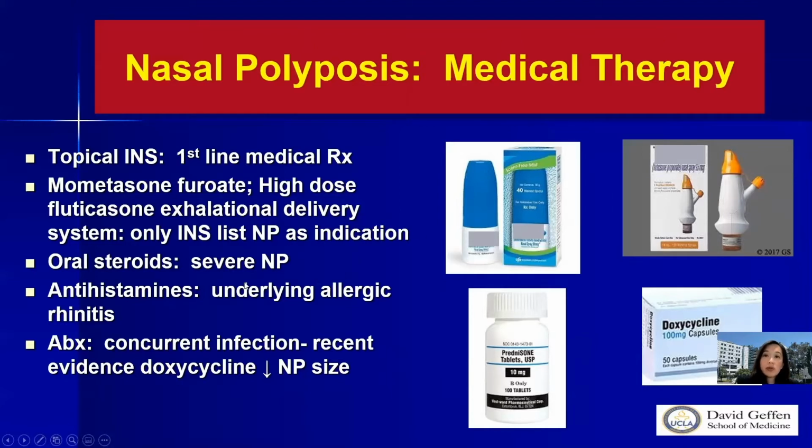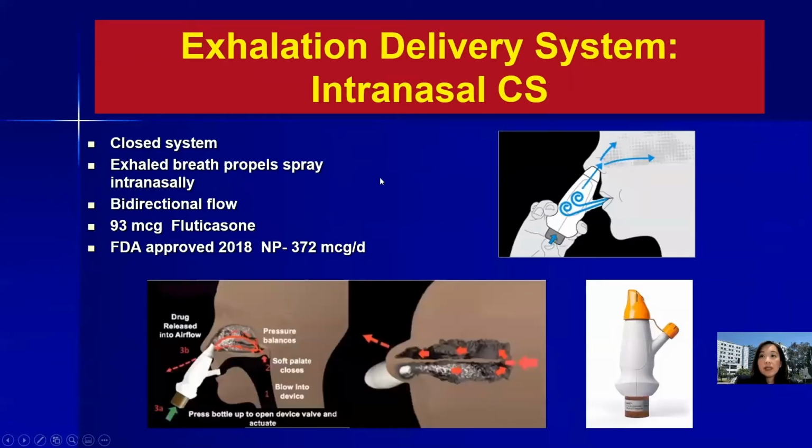We usually reserve oral steroids for patients with severe nasal polyps. You would also consider giving antihistamines in patients with underlying allergic rhinitis, or if they have a concurrent infection, then the patient may need antibiotics. There has been some recent evidence that doxycycline specifically may help to reduce nasal polyp size as well. I want to spend some time talking about some of these more recent medical treatment options.